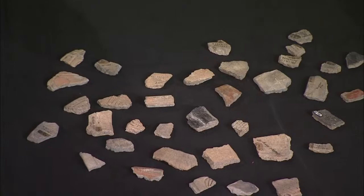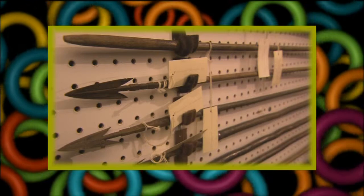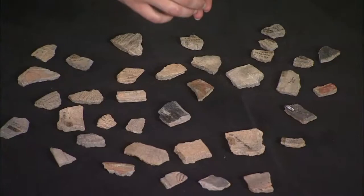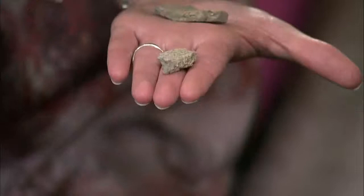Absolutely. So these broken tiny pieces, how are these important to artifacts of history and our knowledge of the future? Well, these are important pieces because they show us different styles of pottery, and these are styles that we know about. So when an archaeologist brings in something that they've just excavated, they have something to compare it to, because you can see that this piece has very different designs than this piece. It does. And this one has almost no designs, but a very nice red color.